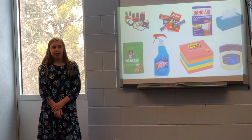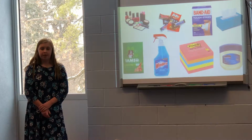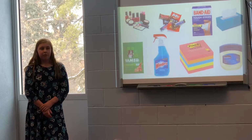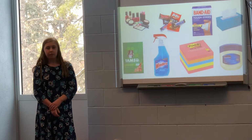There are many products that are tested on animals. Here I have shown a few. For example, Mars Candy ran an experiment on rats to test the effect of chocolate on their blood vessels. They force-fed the rats by shoving plastic tubes down their throats, and then while they were still alive, cut open the legs of the rats to test the blood flow in the artery.